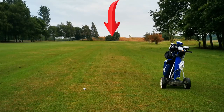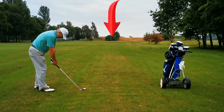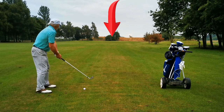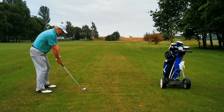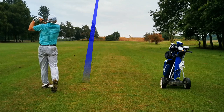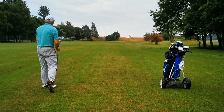Open shot to front, so it's an uphill green. Only got a 9-iron in here. Oh boy. Why didn't you do it the first time? Because there's something mechanically wrong, that's why. So good.